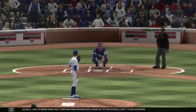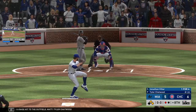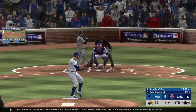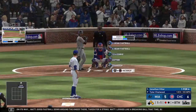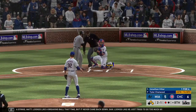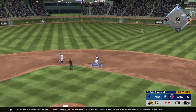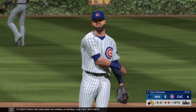Tyler Chatwood takes the mound to try to get out of this mess. There are 2 on with only 1 away. First pitch on its way. Good fastball down around the knees there, taken for a strike. Looked like a breaking ball that time, but it never came back down. Looked like he just tried to do too much with that fastball right there. He overthrew it a little bit. That's pretty much the case when you airmail a fastball like that. Bodie will have plenty of room as he makes the catch, and there's a big out, number 2.